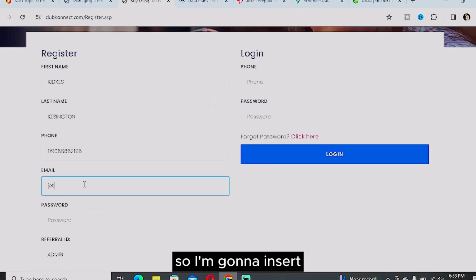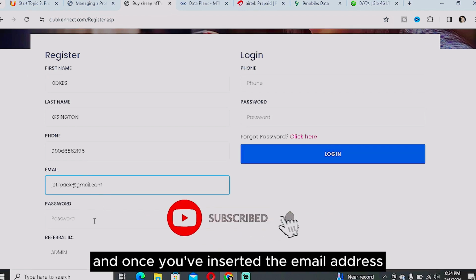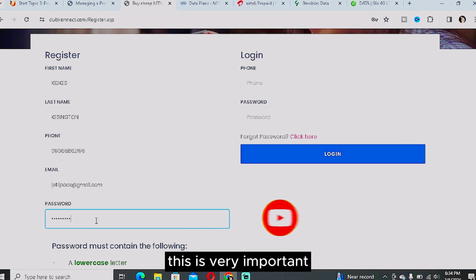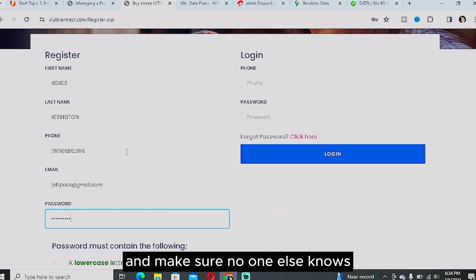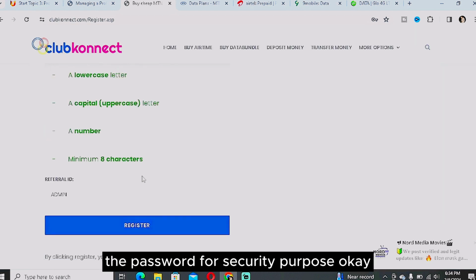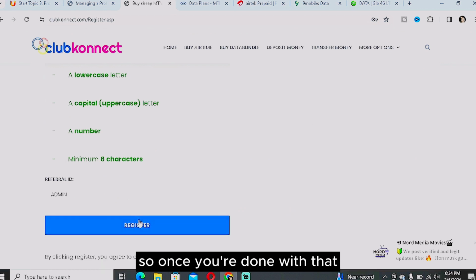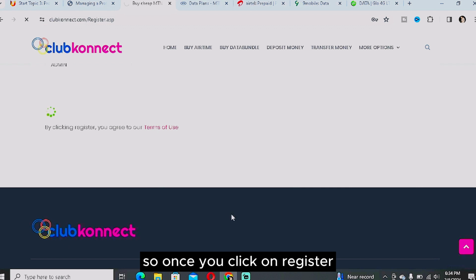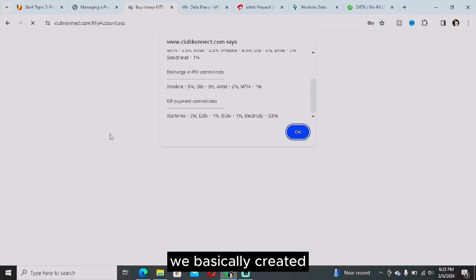So you want to insert your mobile number, and then you want to insert an email address. Okay, so I'm going to insert one real quick. And once you've inserted the email address, you want to insert a password. Okay, this is very important. Make sure you know the password you're inserting, and make sure no one else knows the password for security purposes. Okay, so once you're done with that, all you want to do is to click on register. Once you click on register, you are basically almost done. As you guys can see, we basically created the account.